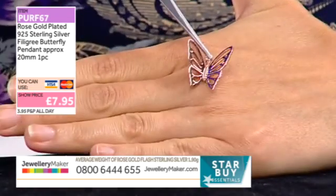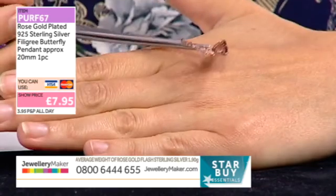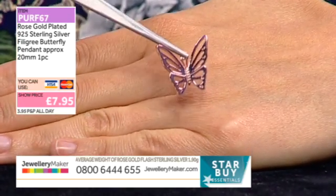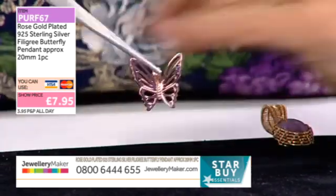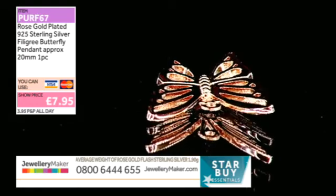Now, loads of you are coming in for this. It is so sweet. It's such a beautiful, delicate pendant. It's big enough to just sit on its own. You don't need anything else with it. You can turn it into earrings, of course, and because you've got those holes in there, you could put cerulean with it. Yeah, it'd look gorgeous as a ring as well, wouldn't it?